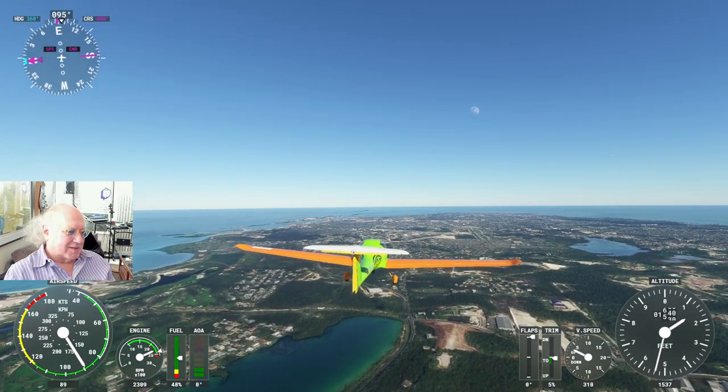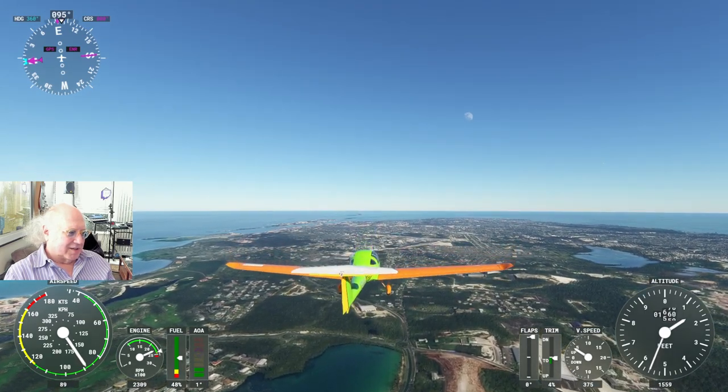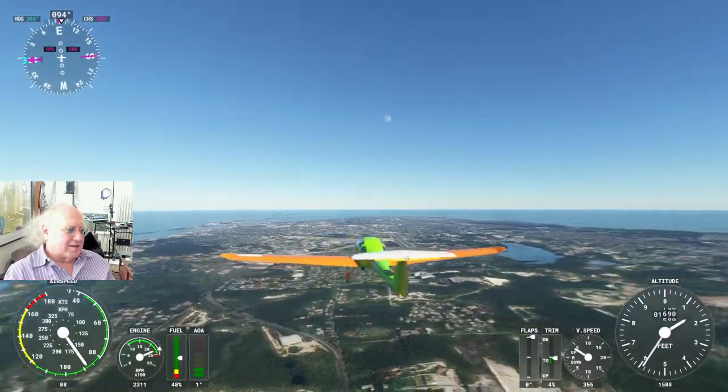Otherwise, you're going to have trouble staying in altitude. 4% of the people less. Yeah, it's an easy plane to fly.